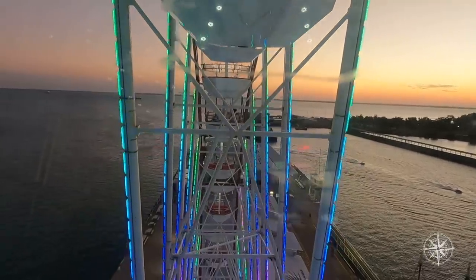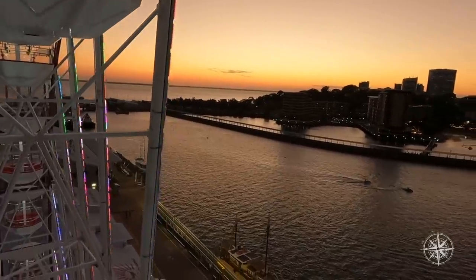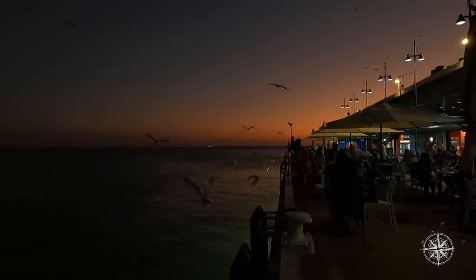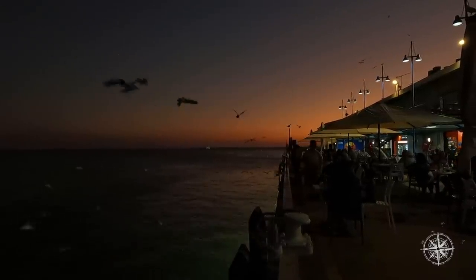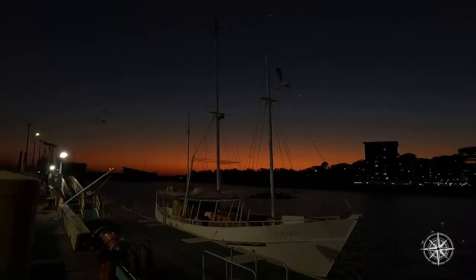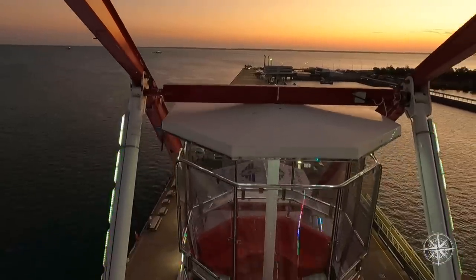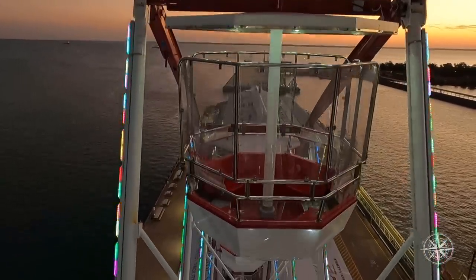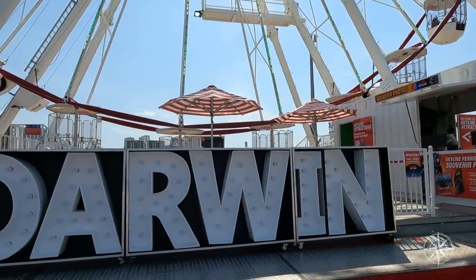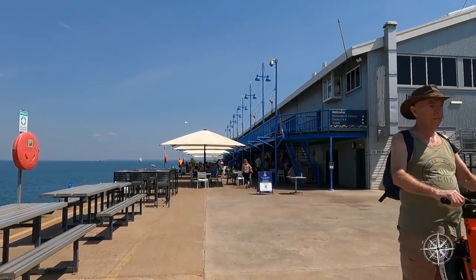I think our tip would be to go just after sunset. So even like 15 or 20 minutes after the sun has actually gone down, because the red in the sky here is absolutely spectacular. And being completely surrounded by water because you're out on the end of a pier makes it all that much more spectacular. Yeah. Stokes Hill Wharf is also an awesome place to stop and get off the bus and enjoy a seafood lunch. There's actually a number of different cuisines that are on offer here.